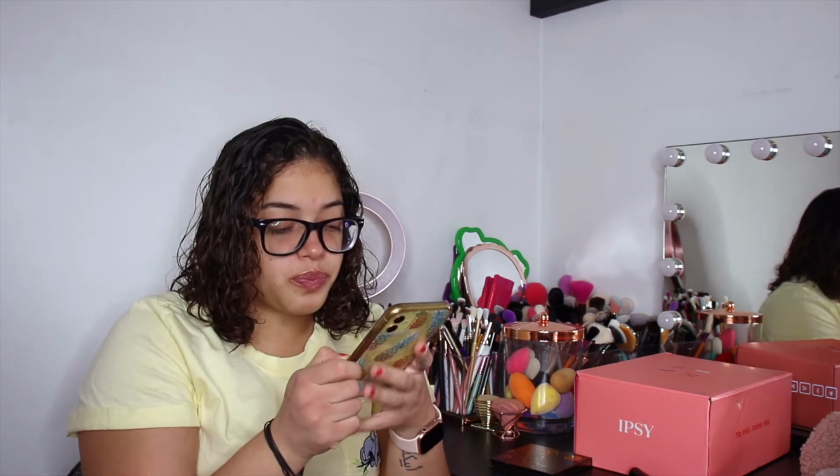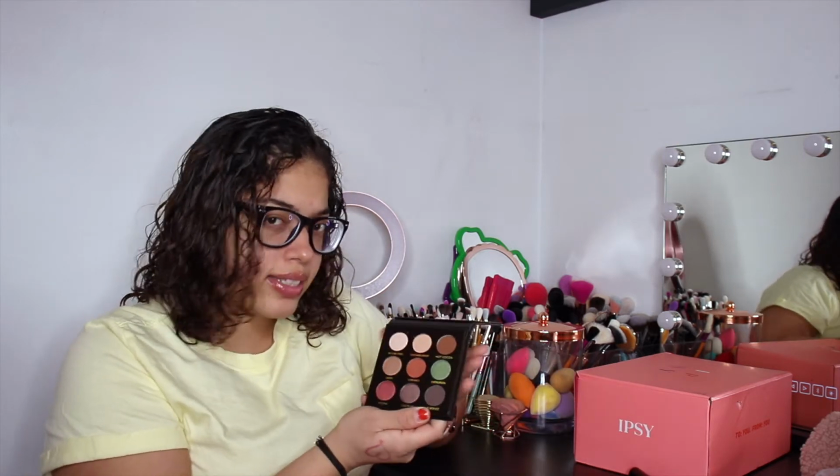Let's see how much this costs. So the IBY Beauty, this is full size and it values at $15. Honestly, I think that $15 is a good price for a 9 pan, like a 9 shadow pan. I couldn't get the word to save my life. I want to swatch at least 1 or 2 shades just to see how the formula is for $15, because $15 is pretty much on the cheaper side, like a drugstore price.